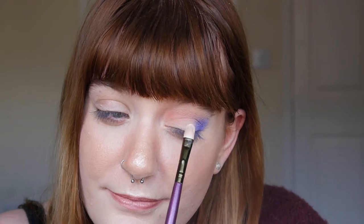So, back to makeup, just taking my Revolution concealer and plopping that on my eye.